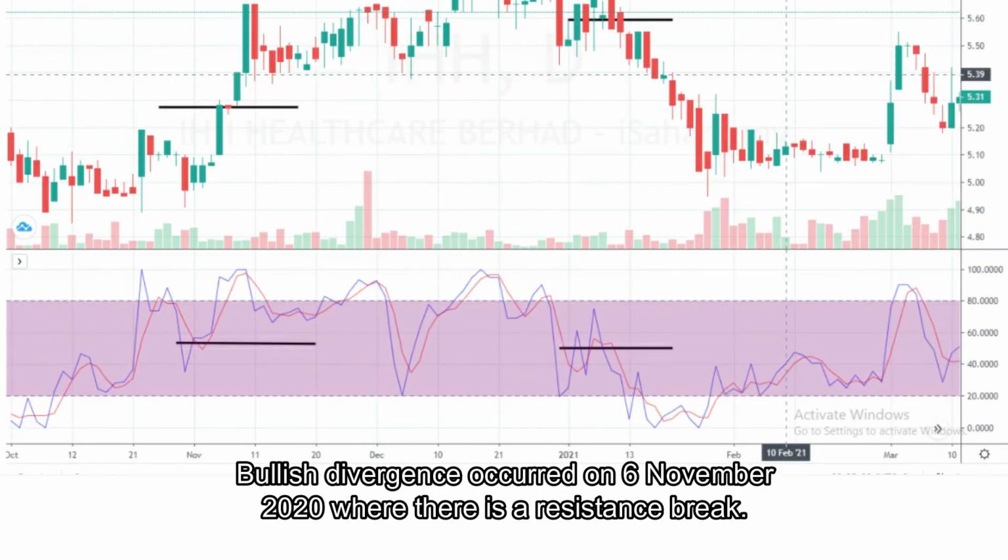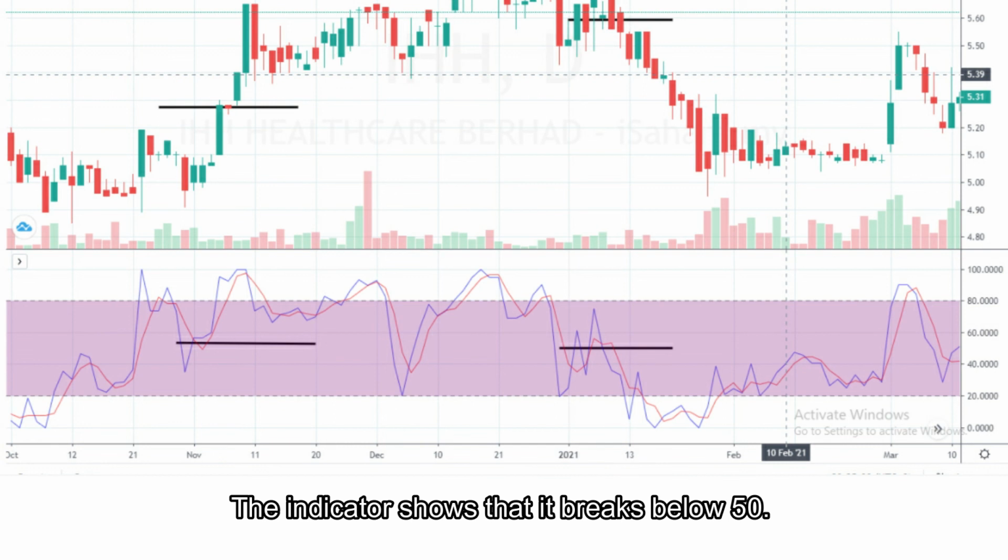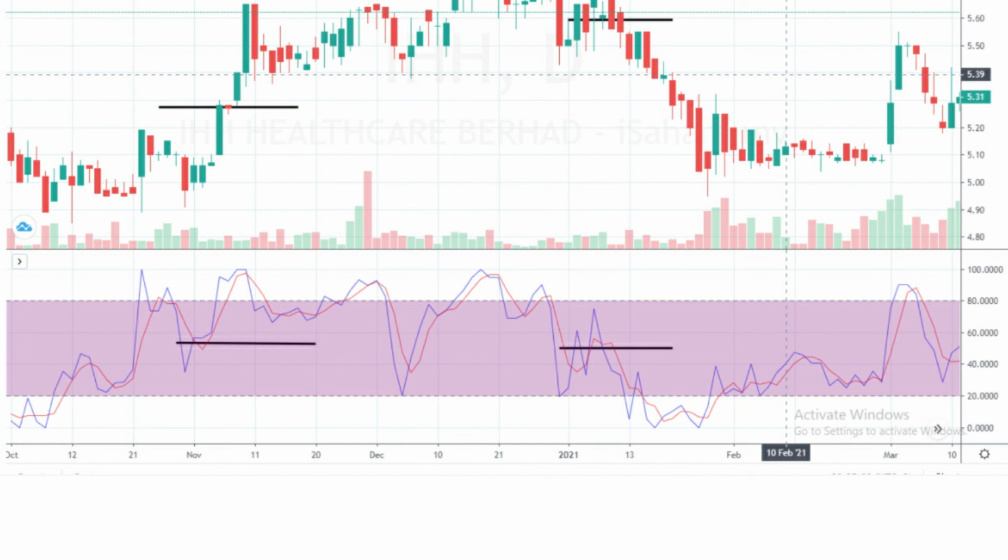Bullish divergence occurred on 6th November 2020 where there is a resistance break. The indicator shows that it breaks above 50, while bearish divergence occurred on 11th January 2021 where there is a support break. The indicator shows that it breaks below 50.